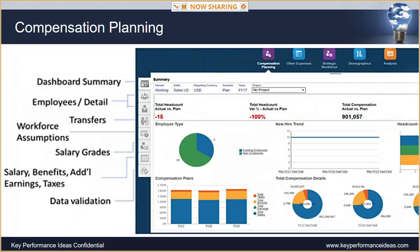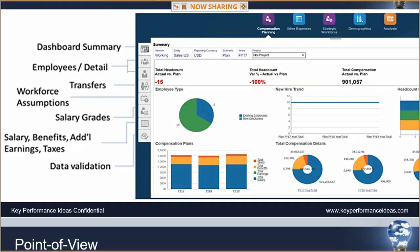The actual versus plan variances are large and hard to ignore, and they appear in red to denote negative variances. The tabs on the left side of the module act as a wizard to facilitate connecting compensation properties to individual employees to create data. That data is then aggregated and sliced into informative charts and graphs shown here.